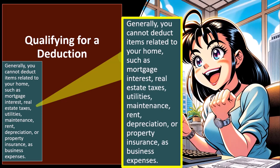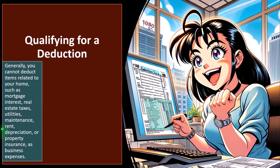Rent. If you rent, then you're probably not going to have mortgage interest or real estate taxes because you didn't buy the home, you're renting the home, and therefore you might be able to deduct part of the rent. Depreciation. If you rent the home, you don't have depreciation typically. You might have depreciation if you bought the home. If you bought it for just cash, then you still could get a deduction because then part of the home that you paid for, you would be able to allocate the cost over the useful life like a depreciable asset. So that would be if you purchased a home. Then property insurance, similar kind of thing, and as business expenses.